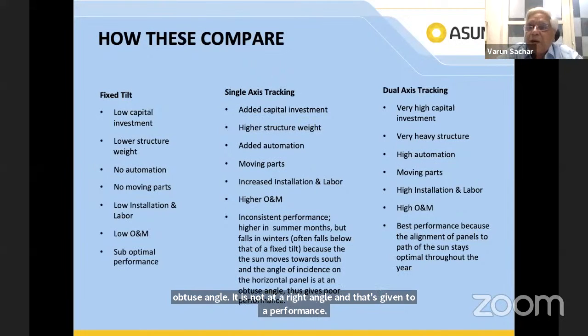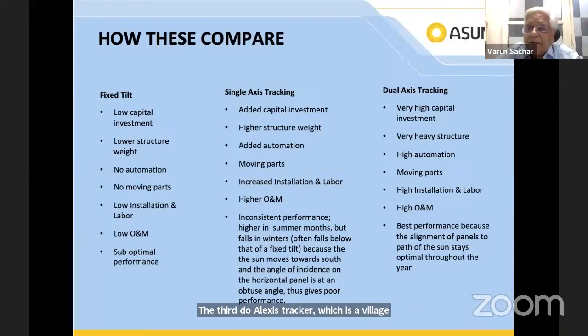The third, the dual axis tracker, which is available in the market, is undoubtedly the best performing product, but with very high capital investment, a very heavy structure, high automation, a lot of moving parts, high installation and labor, and high O&M cost. But the output is good, best performance, because the alignment of panels to the path of the sun stays optimal throughout the year. But when we talk about the project cost, the levelized cost of energy, it fails. It is not the solution.